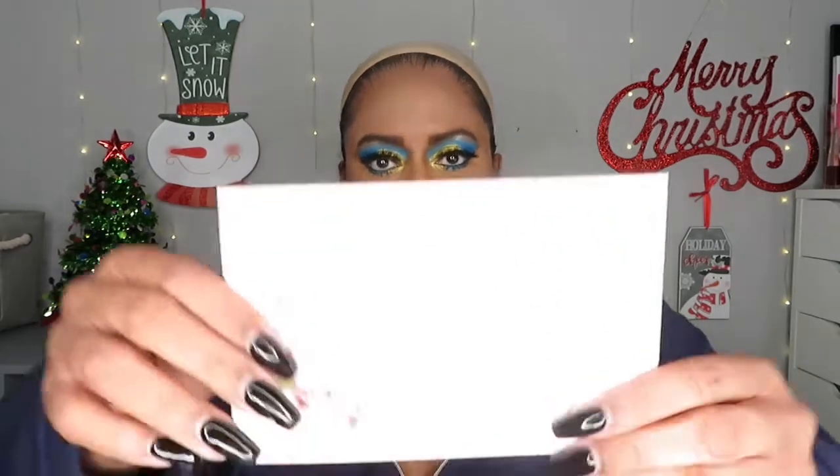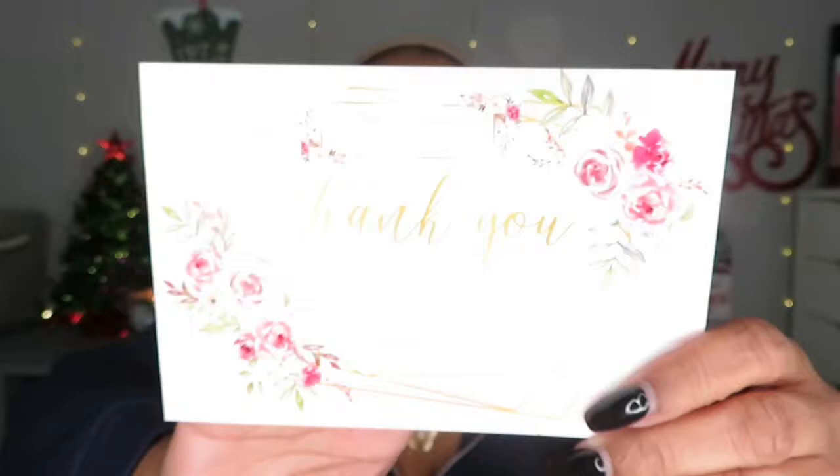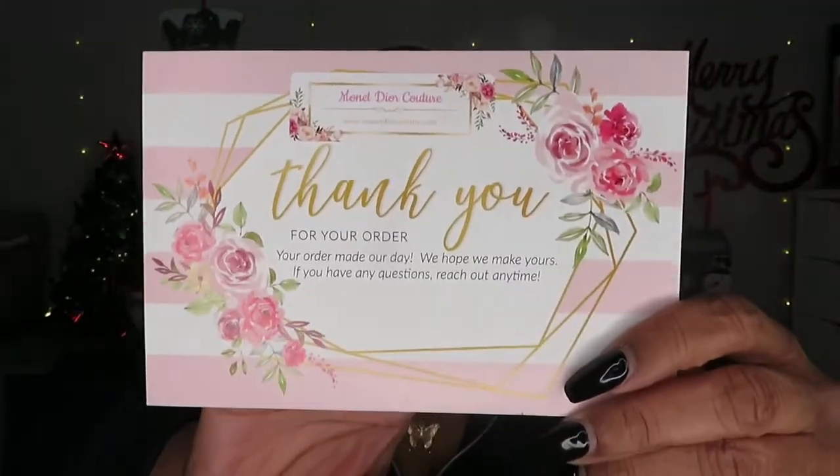So we have a card here. Thank you for your order. Your order made my day. We hope we make yours. If you have any questions, reach out anytime. Monet Dior Couture. Really cute. Super, super cute. The card is very, very pretty. This is just the invoice here.